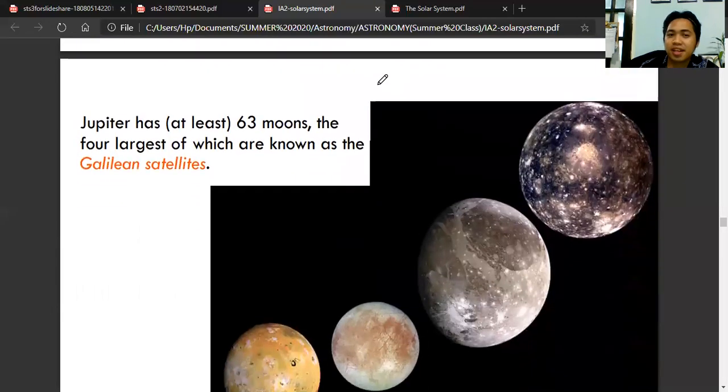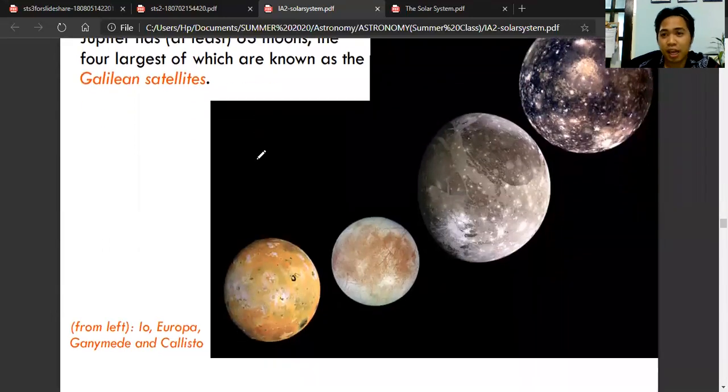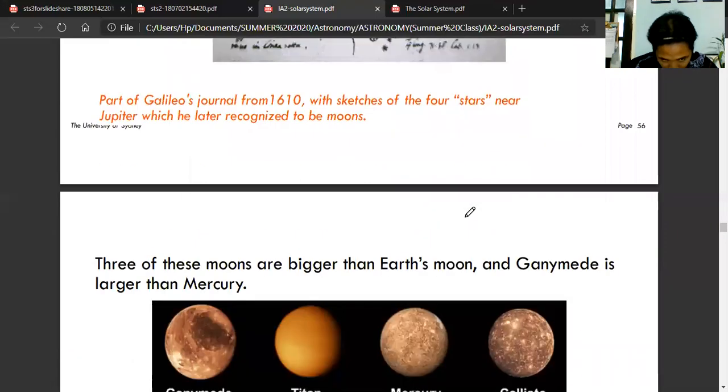Jupiter has at least 63 moons, the four largest of which are known as the Galilean satellites or Galilean moons. Galilean moons because these four satellites of Jupiter were discovered by Galileo Galilei. So named after Galileo Galilei, that is why Galilean satellites. From left to right, we have Io, Europa, Ganymede, and Callisto. These are some of the famous moons of Jupiter. These are part of Galileo's journal from 1610.